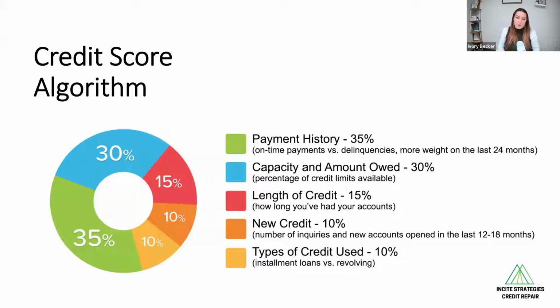So the final factor influencing credit is the credit mix, or the types of credit used. Do you have a blend of installment as well as revolving accounts? So the algorithm is essentially saying, we want to see that you have the ability to pay any type of debt responsibly.